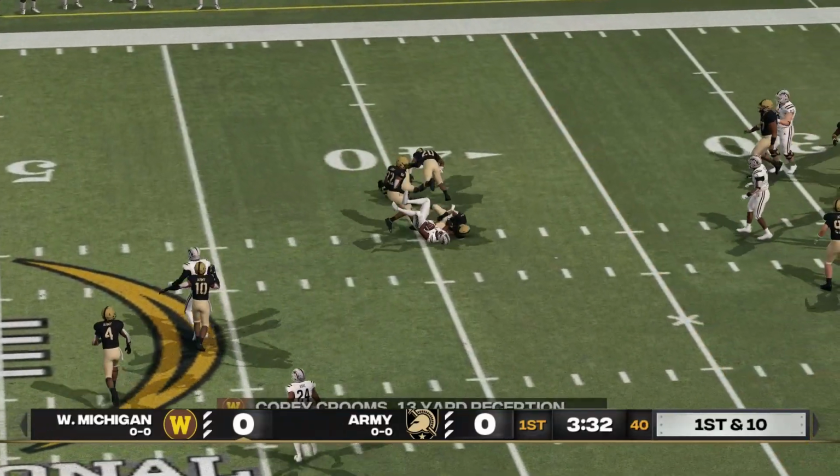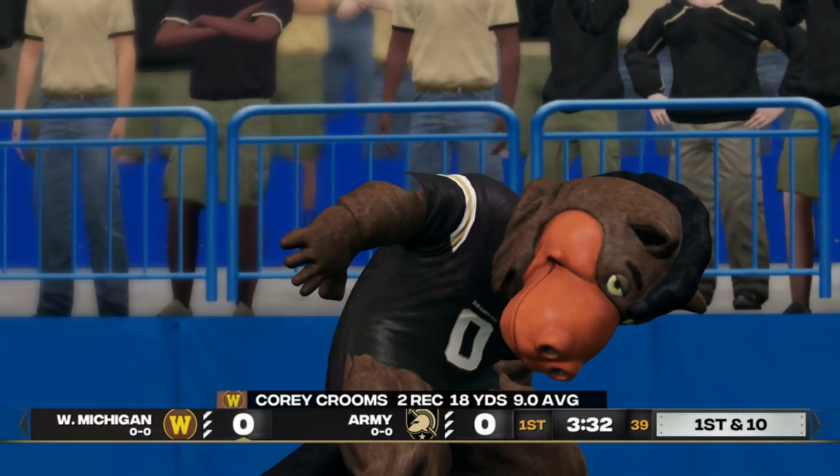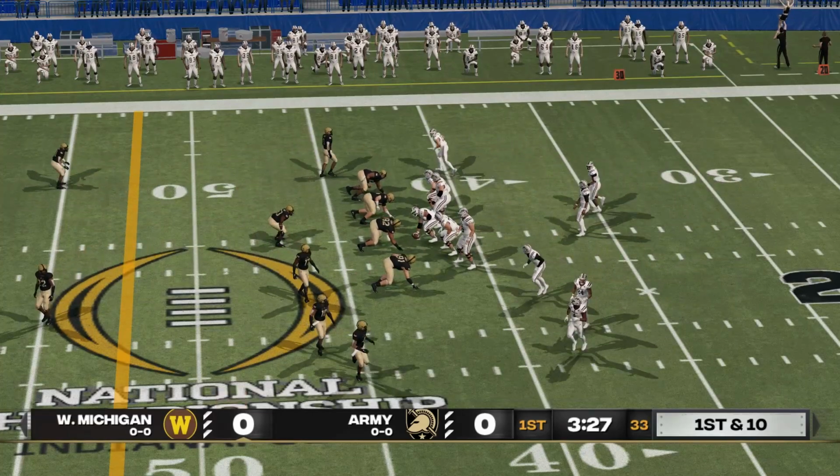Fires out to his receiver, and he's tackled at the 42. What a throw for a big gain. That is a great example of the quarterback seeing the whole field and finding the guy who had the best chance of making a catch.